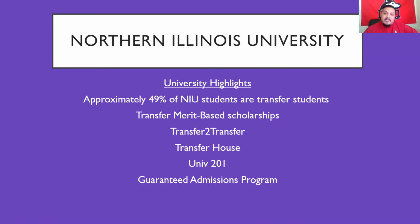A super big resource that we have is University 201. So when I was a freshman student, I took University 101, and without it, I would have been lost. It pretty much just provides all the resources in one class that we offer here at NIU, so you're not lost once you get here. But University 201 is just like that, but it provides resources and opportunities specifically for transfer students. So it helps you connect, helps you find all the things that we have to offer here on campus.